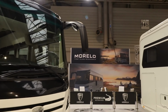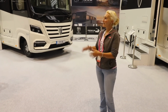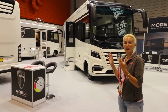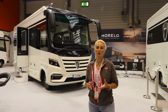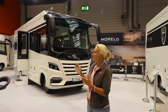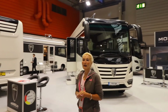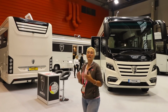So if you have plenty of money to spend at the NEC, then here in the corner at Hall 9, we have the Morello stand. This is where we find our prestige makes. We've got Niesmann Bischoff and we've got Concorde as well as the Morello. These are solid luxury German A-class motorhomes. This is where you need to be if you want to spend some mega money. New to the Morello range for 2020, we have the Home and the Loft. These are going to cost you, one spec'd up, around £250,000. So come prepared with your gold American Express card.